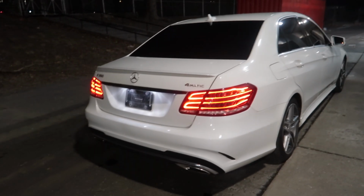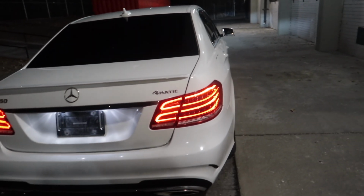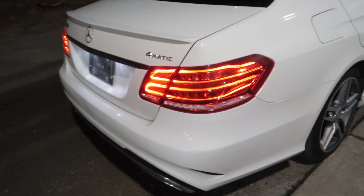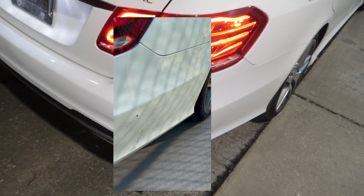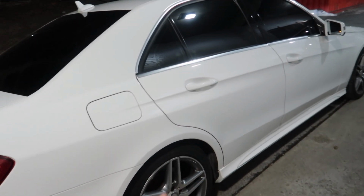I'm not going to lie to you, 10 grand for this car is really low. I'm going to explain why I got it for so cheap. There's two issues that this car had when I first bought it. Both of them are fixed now. The first one I put a picture of. This bumper had a big chip here. To some people it might not matter, but to me it was a really big eyesore, so I got that taken care of. The biggest issue was the subframe rotted on this car.